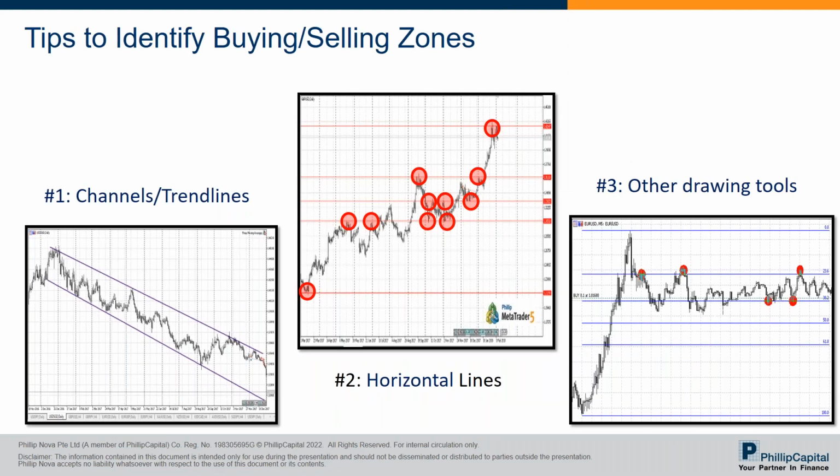The second tip is to identify support and resistance, or buying and selling zones. One of them is the utilization of channels and trend lines. Number 2, horizontal lines. Or number 3, other drawing tools such as Fibonacci retracement tools. Some of these are more advanced, but they have one purpose, which is to tell you where the source of action is coming from. Where does price typically go towards or bounce away from?